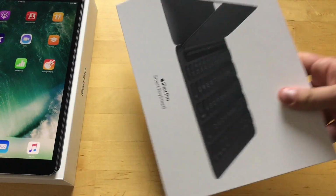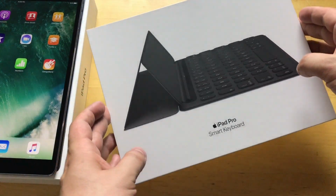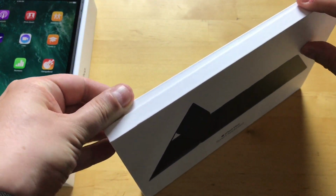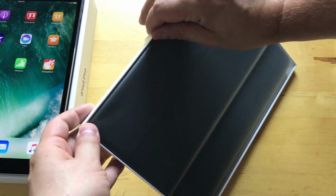So now moving on, we have the smart keyboard. So I don't know if I'm going to be keeping this. I'm going to be keeping the iPad because, like I said, I love my iPad. I love it as a device. I just don't know if I'm going to need the Pro features of it.